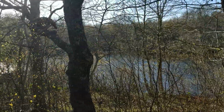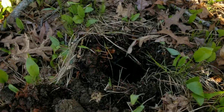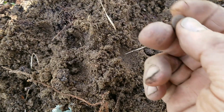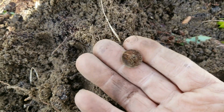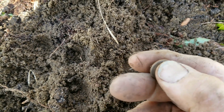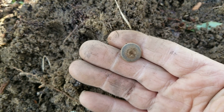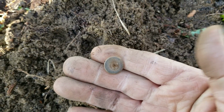Got a chainsaw over there, so we'll have to deal with it. But this is my first hole. Started digging and yeah, found myself a rivet. It's not a button, it's like off work clothes or jeans. But it's pretty cool. It's my first one of the day, first find. We'll see what else we can get. Like I said, it's only a quick one. I'm not going to be here that long. But yeah, why not? Alright guys, next one.